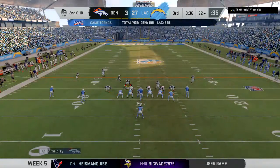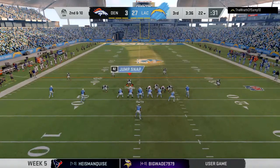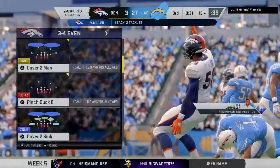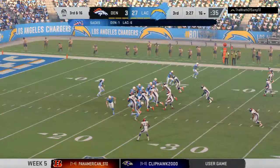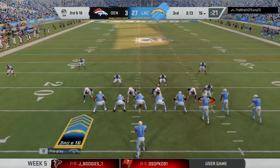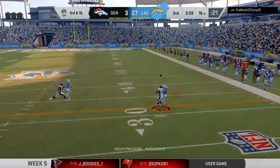So after the incompletion, 2nd and 10 from the 22. They'll drop to throw. Pressure from his right, and he goes down hard, flat on his back. Credit the sack to Von Miller. Like how they've started the third quarter here. They force a punt on the first drive, and after this sack, it looks like they'll be forcing another one as well. Absolutely. Maybe got their second wind coming out of the locker room.